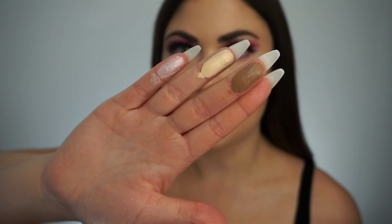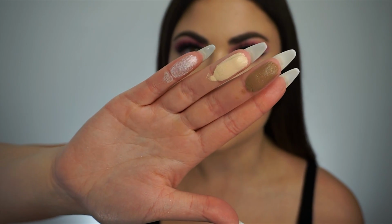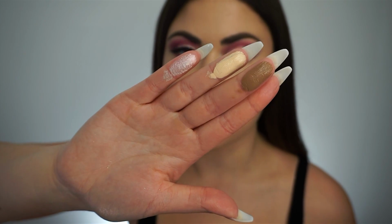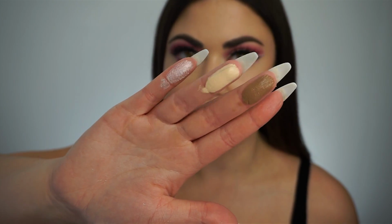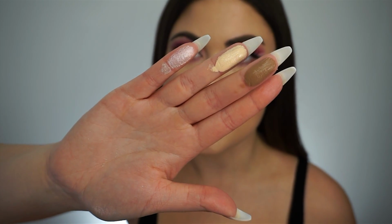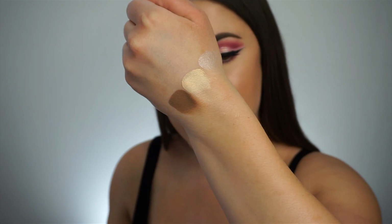So here is the light trio swatched. As you guys can see, they're insanely pigmented. I really didn't press very hard. The middle finger is the Sculpt, the ring finger is the highlight, and then my pinky is the glow. Here's what they look like when I actually swatch them. So yeah, I'm kind of obsessed.